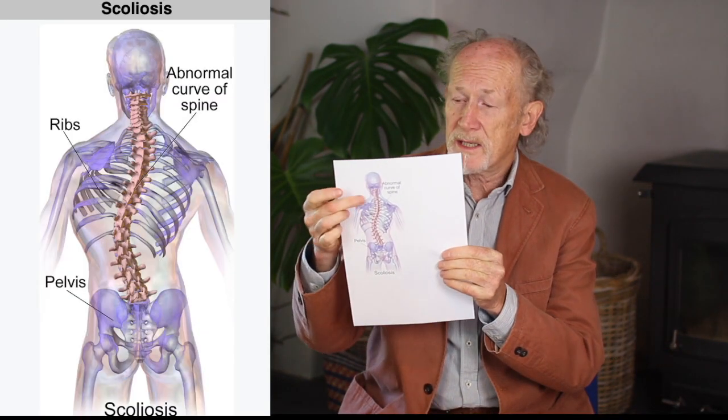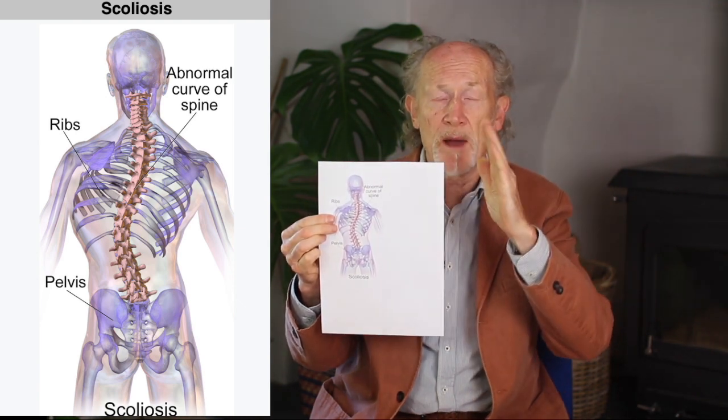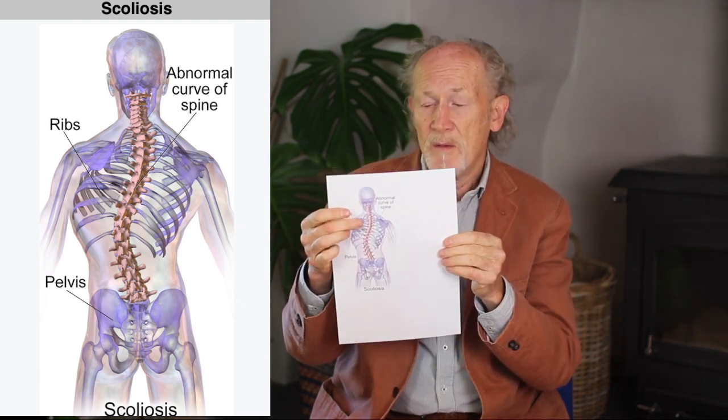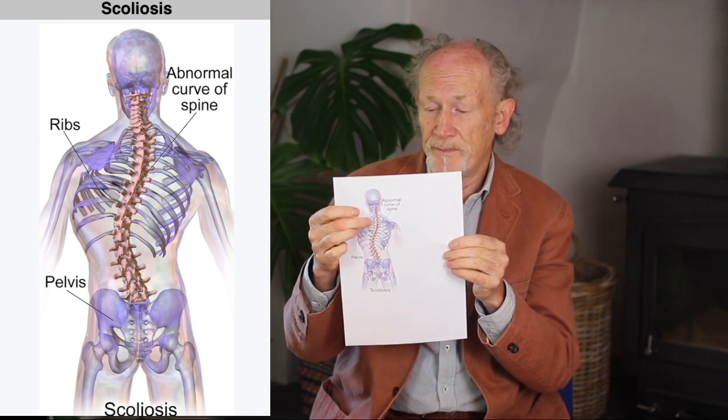So what I want to talk to you about this morning is scoliosis. This is a sideways curvature of the spine. I've got an illustration here. A sideways curvature of the spine. So a lot of people have forward, backward curvatures of the spine. More unusual is scoliosis, where there's a sideways curvature.